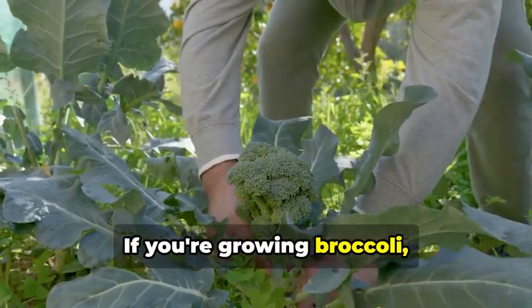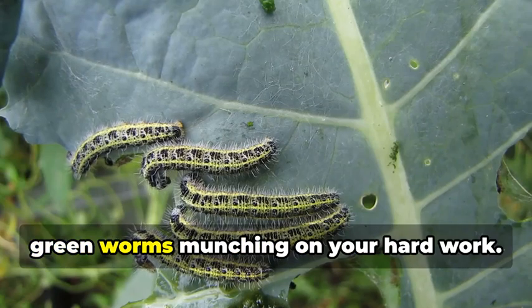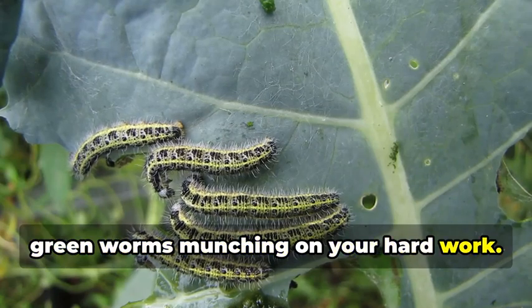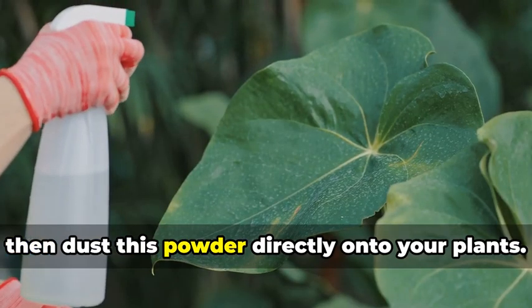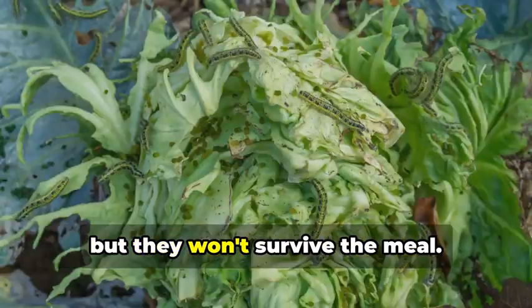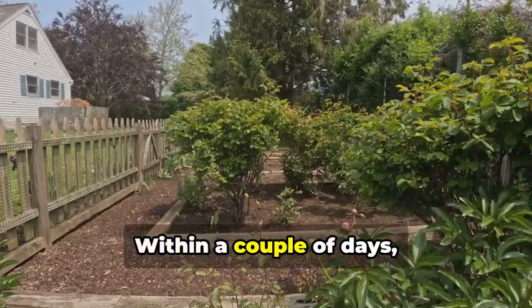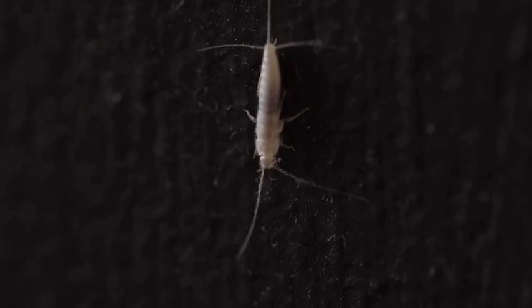If you're growing broccoli, cauliflower or other leafy greens, you've probably noticed these little green worms munching on your hard work. Mix equal parts flour and baking soda, then dust this powder directly onto your plants. The worms can't resist taking a bite, but they won't survive the meal. Within a couple of days, your vegetables should be worm-free and ready to harvest.